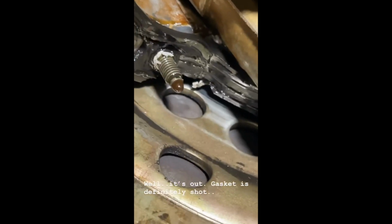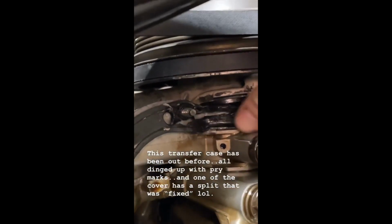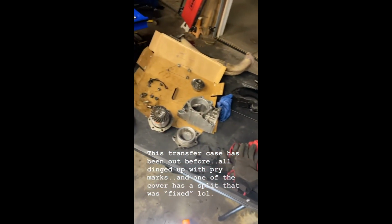You can see this gasket was torn up. I don't know what the guy who did one prior was doing, because it looks pretty fresh, but he destroyed it. There were marks all over the transfer case where someone had pulled it prior. Thankfully they didn't break too much, but there was some broken stuff on the transfer case I did have to fix, which you can see here in this video.